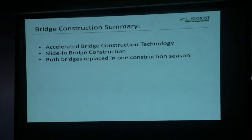And just to recap the bridge construction summary, we're going to use accelerated bridge construction called slide-in bridge construction. We've had a couple articles hit the news recently. I just saw that we are published in Indiana. So definitely getting around there. Both bridges will be replaced in one construction season.